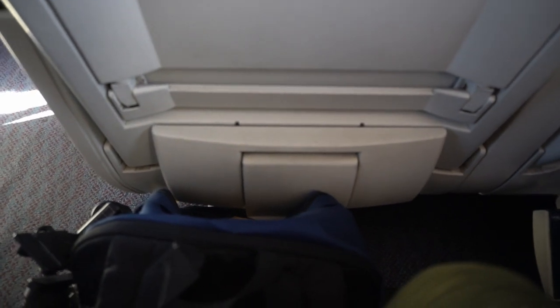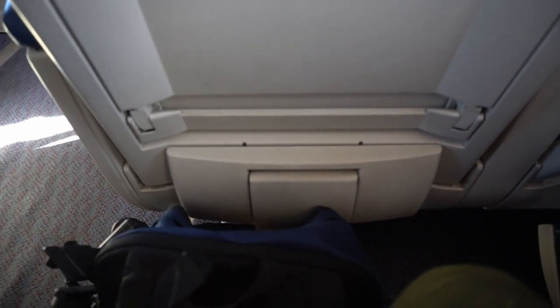First things first, the legroom, as always on Amtrak, is pretty fantastic. Although, I do have my backpack in front of my legs at the moment, so it can hinder the legroom a little bit. But as you can see, once my backpack is out of the way, the legroom is pretty good, with there even being a small footrest, which I find is a very nice touch.